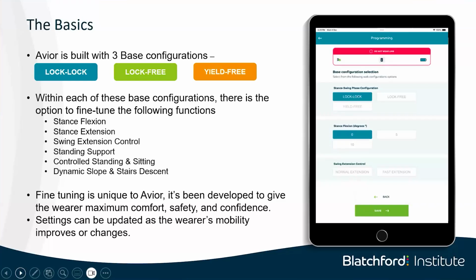And then we have dynamic slopes and stairs. This fine tuning is what is fairly unique to the Avior because we have decided that you as the clinician will know your patient better than we do. Also, we've decided that we are going to allow you to mix and match to give you the best outcome that you think is right for your individual patient, as opposed to trying to preset the ideal settings from us at Blatchfords.